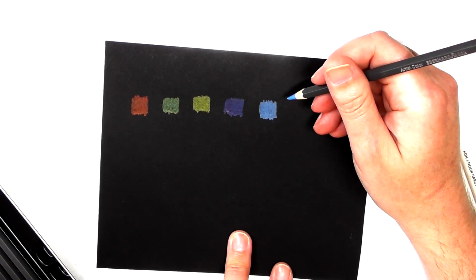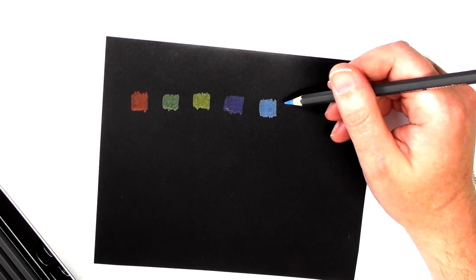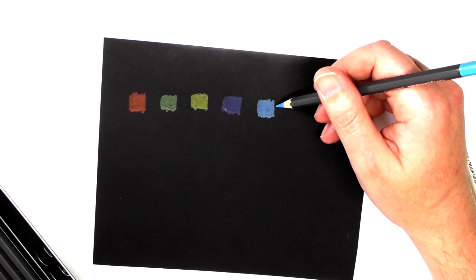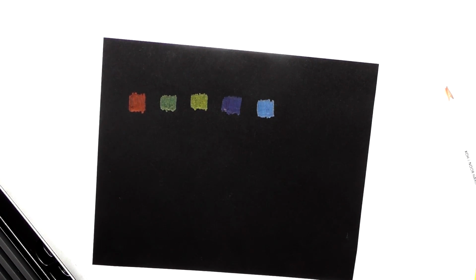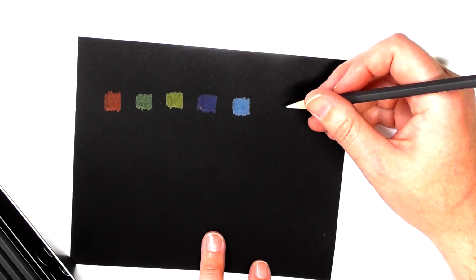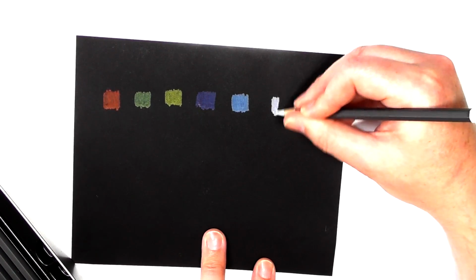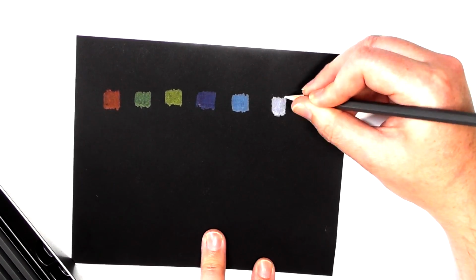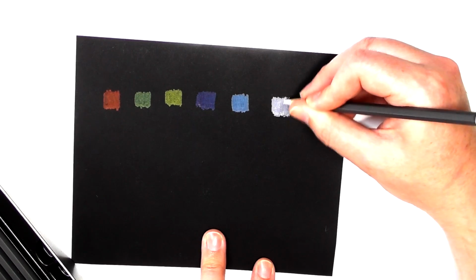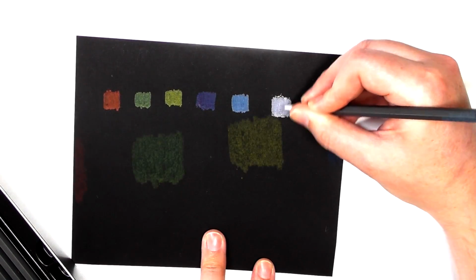Normally the blues are quite opaque, but there is a level of translucency in these. Now that's the same with the Faber-Castell Polychromos. They seem to be quite a translucent pencil. And then obviously the white, which I have here on the black paper. Now I didn't personally find this white to be very opaque, but I was just using it to blend and stuff like that on the artwork that I'd done.